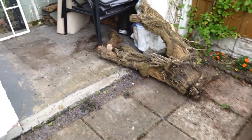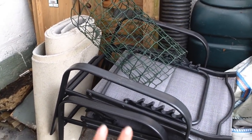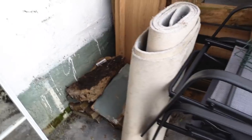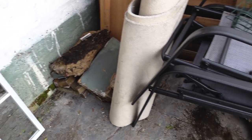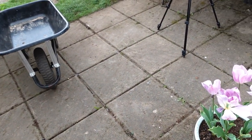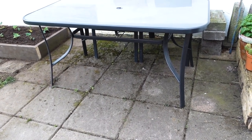But I've had a good tidy up. This all needs to go to the tip mostly, not the chairs, but all of this wood. Some of this is going to be repurposed for other bits, and then yeah, this can just be recycled. So rather than putting it in the landfill bin, we're going to take it to the actual tip. And this needs cutting up a little bit more, which is a mission, but I've given this the best sweep I could. Under here I've noticed it's actually getting really mossy, so I'm not a fan of that.